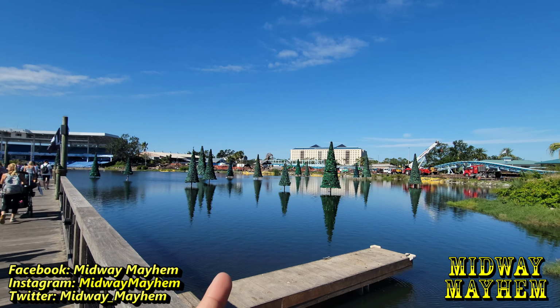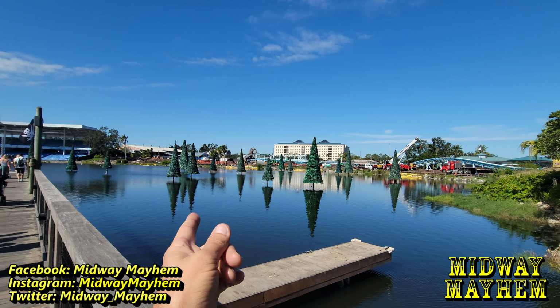Another thing to note, Sea of Trees. Yeah, how could I have missed that? It's right in front of this entire site right now. So the Sea of Trees are going up for Christmas celebration.